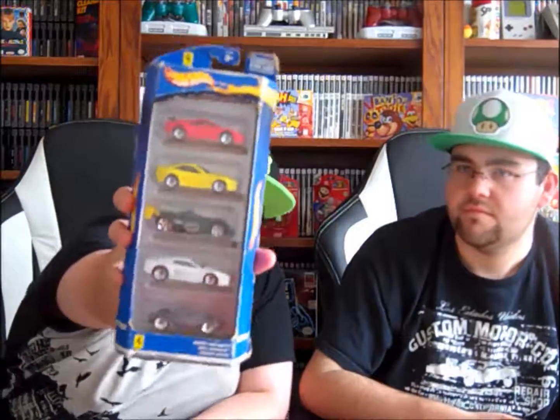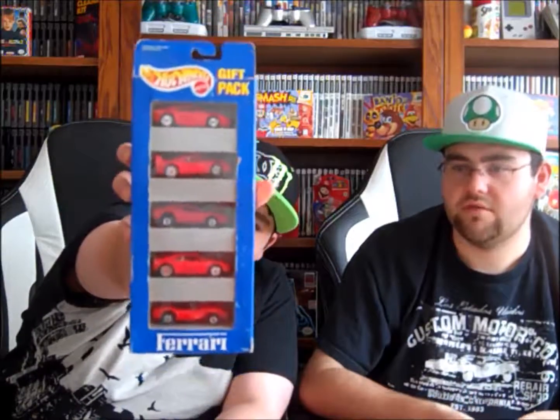And then one of the gift packs here is Ferraris, and there's 5 of them in here. This is the year 2001. That one was pretty cool, but this one's older, so I thought this one's even cooler. The oldest one, and I think my favorite one. This is the one I first saw, so I found this one really cool. Another 5 set of Ferraris, and this one is 1993. It's all original. I don't think it's ever been opened, and they're all sealed.